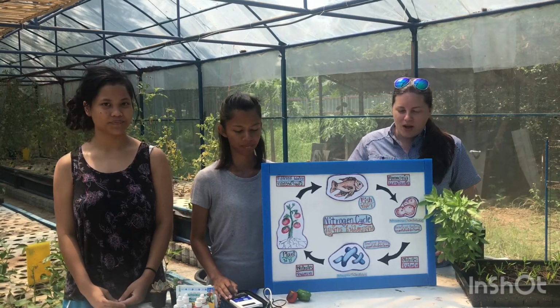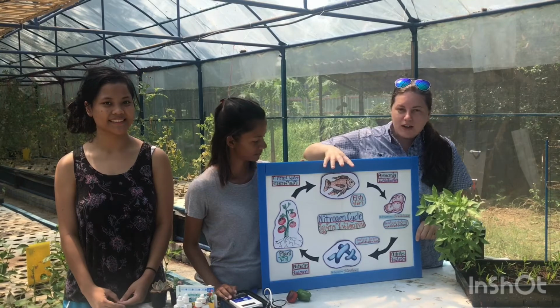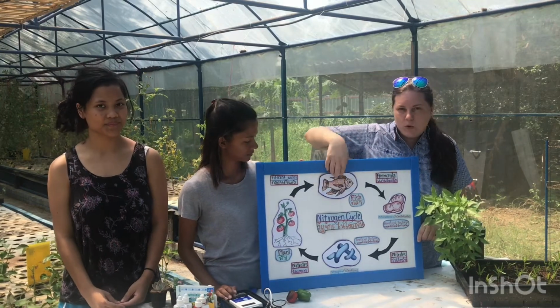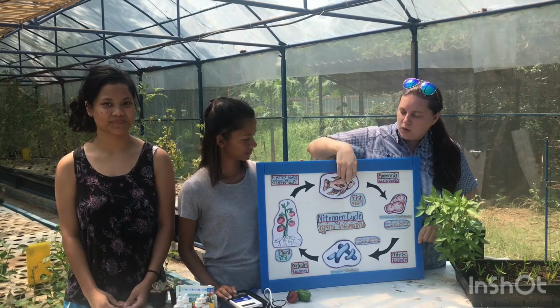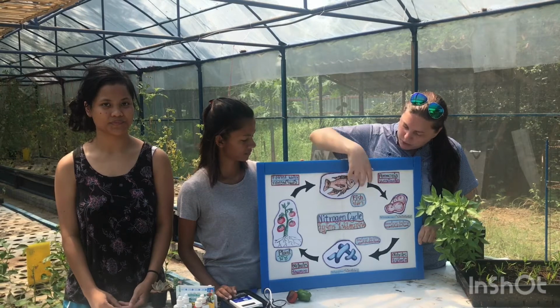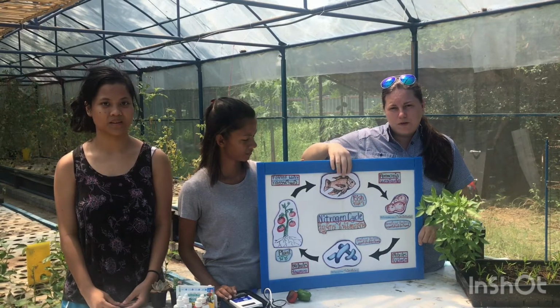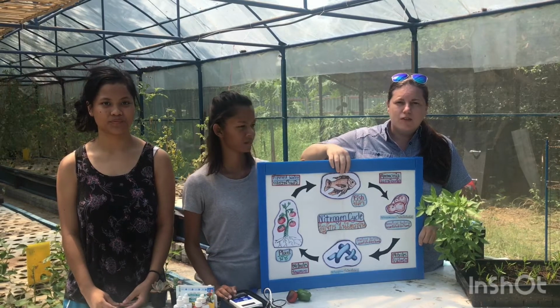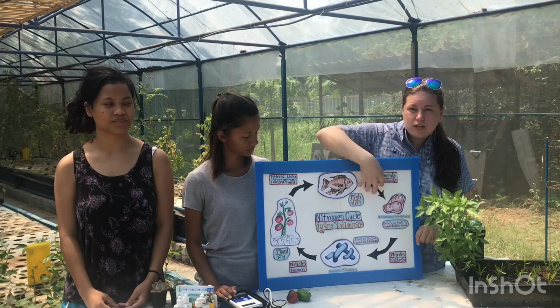Perfect, yes. So that process is called the nitrogen cycle. So we have here the fish. They create waste through their gills. They breathe off ammonia, and their waste, the fish poop, is actually a source of ammonia. So they produce all this ammonia in the water, and that's actually toxic for fish to swim around in. High levels of ammonia can kill the fish. So we have the fish producing ammonia.